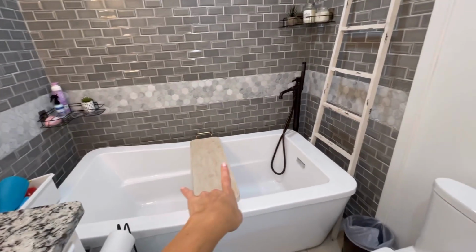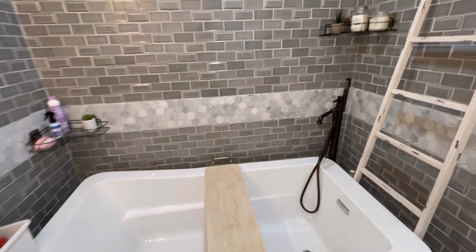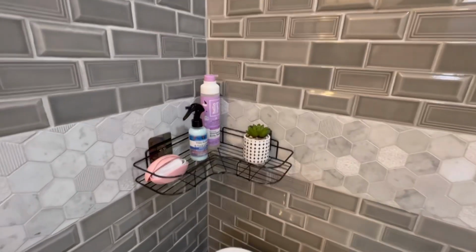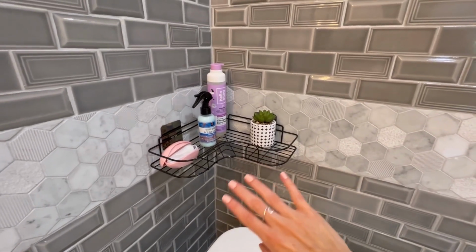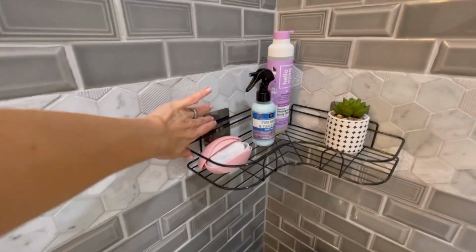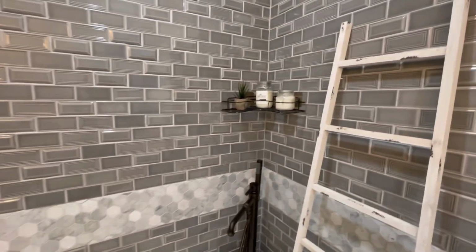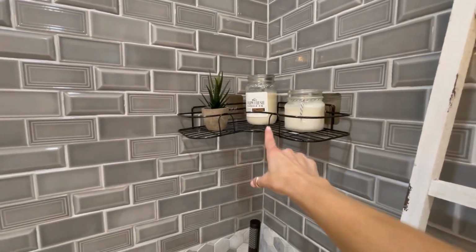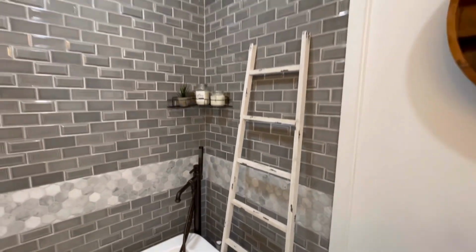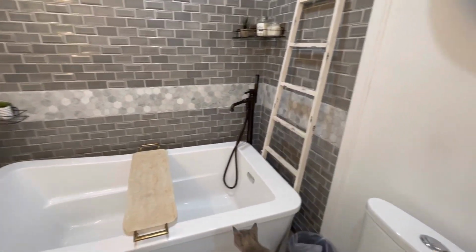So that's what that would look like if it was on here all the time. Of course I don't keep it on here, as Beckett would just push it off. But guess where that's from? Urban Outfitters. Over here, I installed these myself. They're off of Amazon. You just stick them to the tile and they come with these little installation sticker pads, and they're fairly sturdy. So I did one in that corner and then one up here that I have some more candles on. And then this is just a ladder from Kirkland's that I put there to kind of hang towels off of every now and then. I usually don't keep towels in here because there's just not enough room.